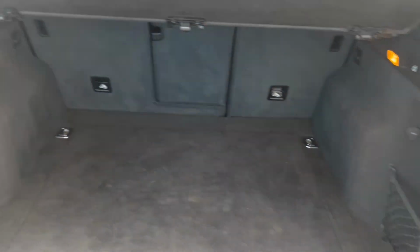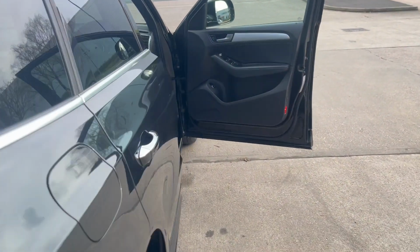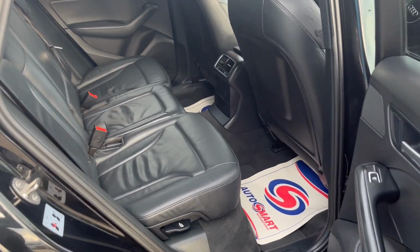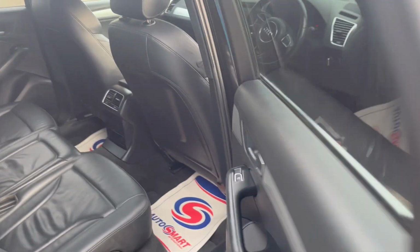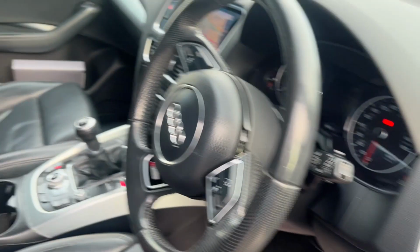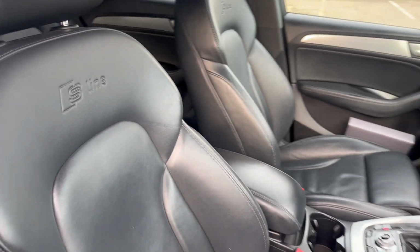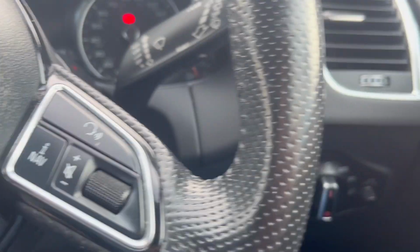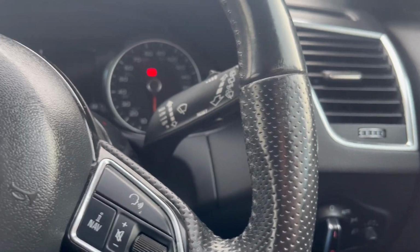Interior is in absolutely stunning condition throughout. Full leather interior. Electric windows, electric mirrors, S-Line embossed front seats. It's got automatic headlights. I'll just start the car up.